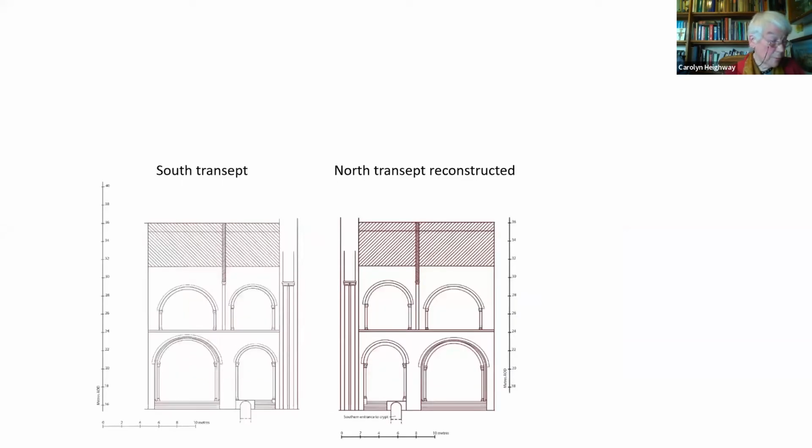The transepts were originally identical in their eastern internal elevations. As we have said, they were transformed in the 14th century with applied mouldings and large windows. However, the south transept suffered far more from the structural problems, which I mentioned earlier.